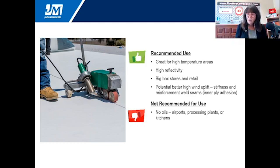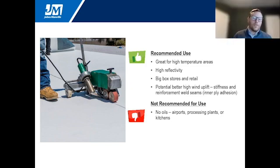And are there any roofs where it would not be recommended? One of the things we kind of talk about, which is one of my other counterparts, Brandon, oversees our PVC portfolio, is we tend to say, maybe less places where you're going to have things like oils or kitchens or vents right on top of the roofs. While it does still hold up to all of those things, maybe especially as JM, we may have another material that just kind of shines a little bit brighter there.